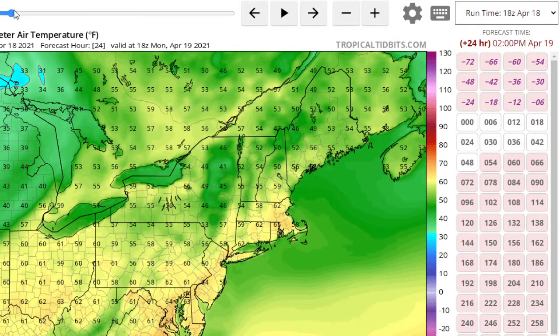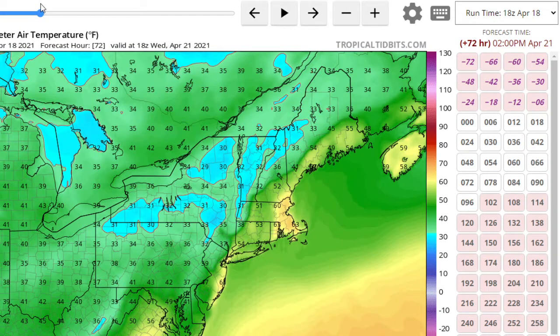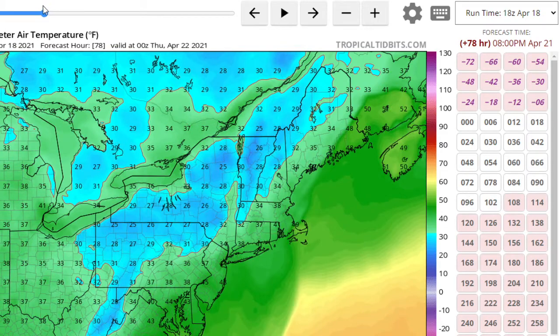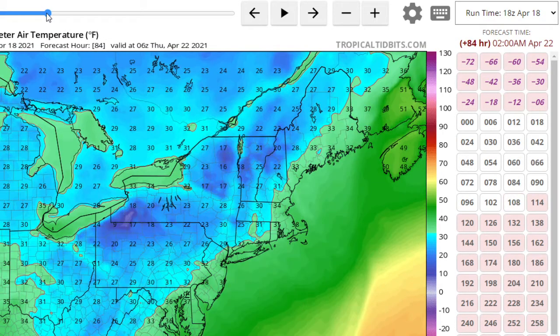So, obviously, this is the GFS. You can see there's the front approaching. Here's Wednesday. Front moves through Wednesday. That would be our next chance of rain. And look at some of these. Look at some of the contrast in these temperatures. Some areas maybe near 60 in our area, but just the north and west are in the 30s. So that's how strong of a cold front this is. Wednesday night temperatures barrel into the 30s.